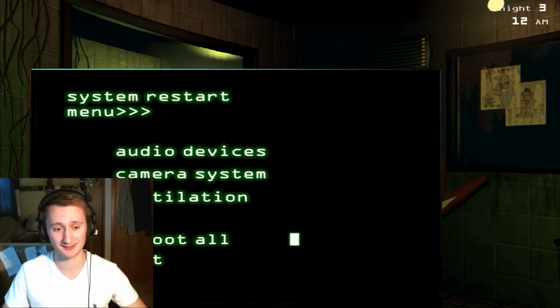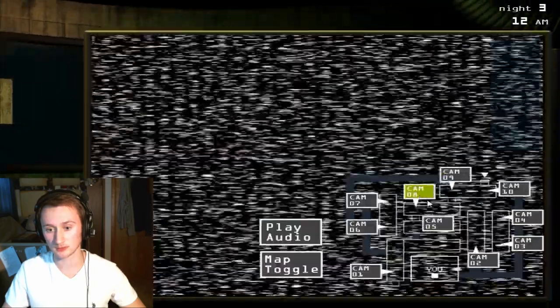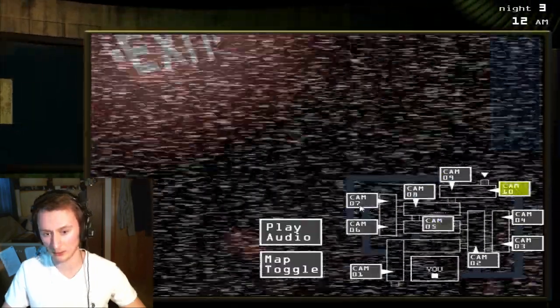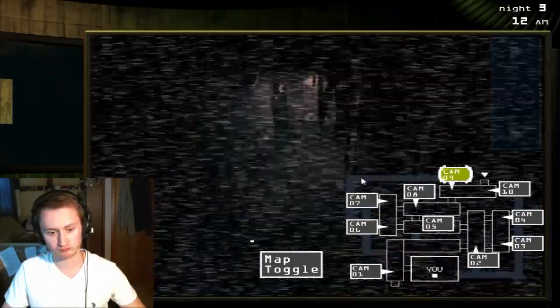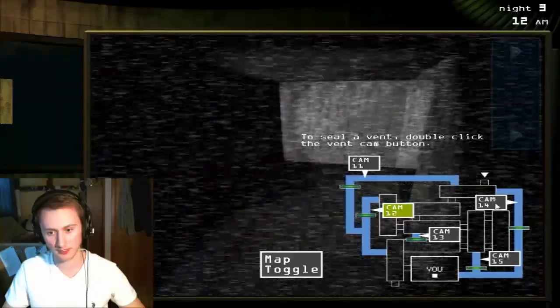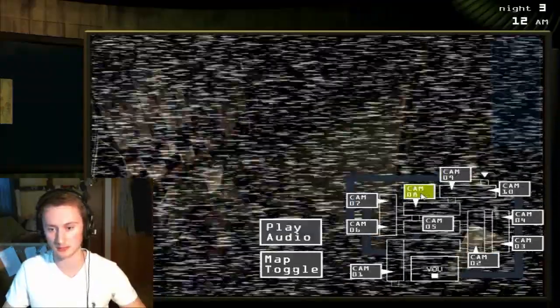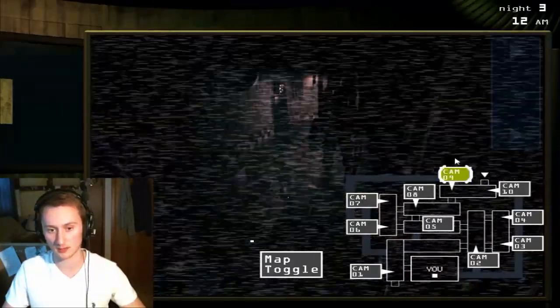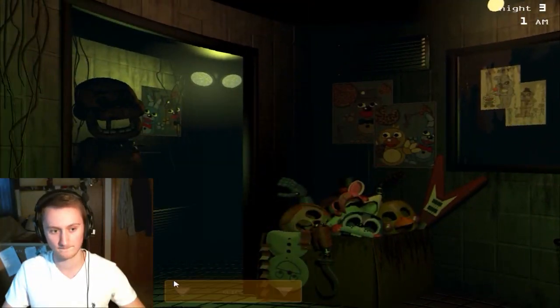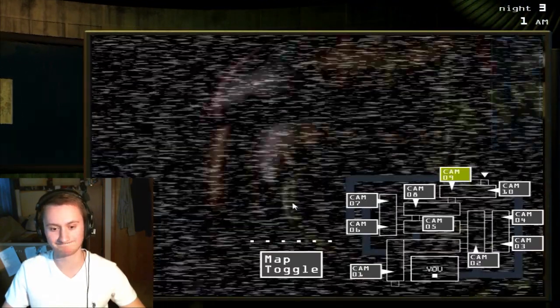Oh well. Come on. You can do it. Come on, Bessie. You can do it. So that takes even longer than the rest, or what? The fact that there's no power source this time makes me happy in a way. Okay, map toggle. Oh, he's there. Okay. Just stay there, bud. Stay right there. Don't need to worry about that. Okay. Oh!